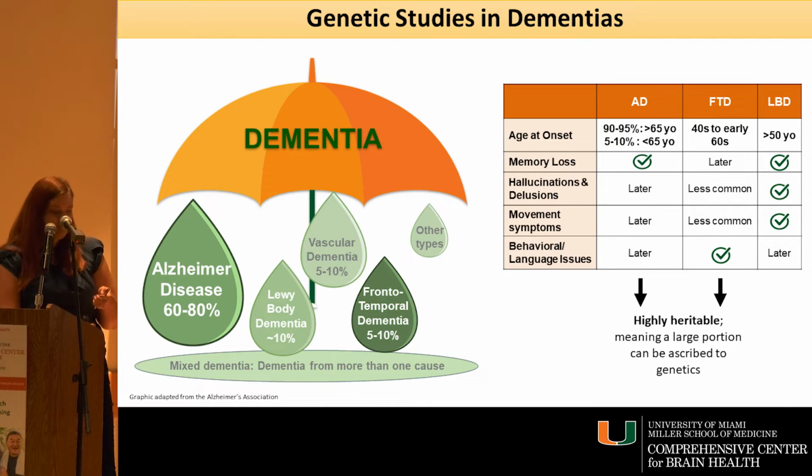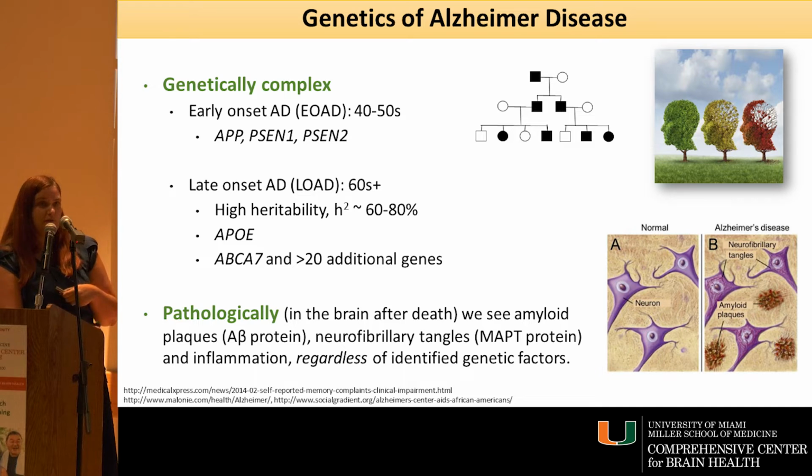So most of the research has been done on Alzheimer's disease because, as you can see here, it's by far the more frequent dementia that's out there, right? But we do have some preliminary research on frontotemporal dementia and a little bit less on Lewy body dementia. So Alzheimer's disease and frontotemporal dementia are very heritable, have a very high genetic background, both in single gene disorder form and in the complex disease disorder form. So I'll go through that a little bit.